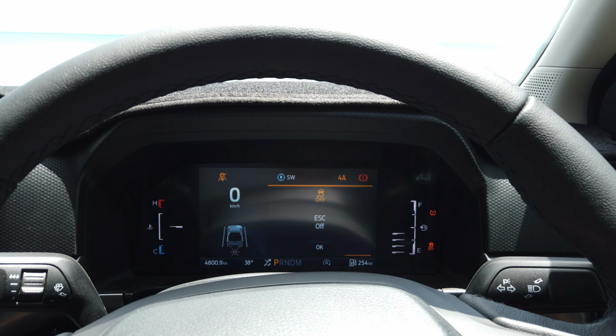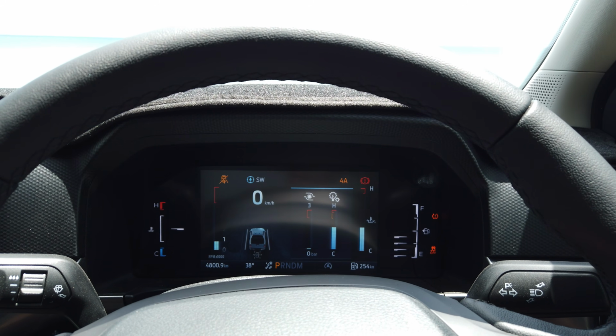Okay, now I've got ESC off as well. So that was what was catching me out before. Just learning, I guess, all the different drive modes. There's 4 that come with the XLT.